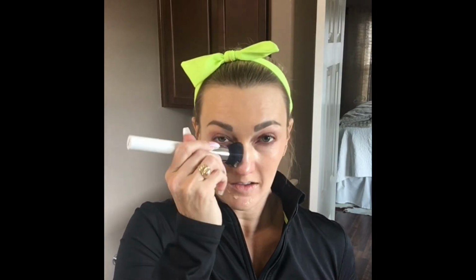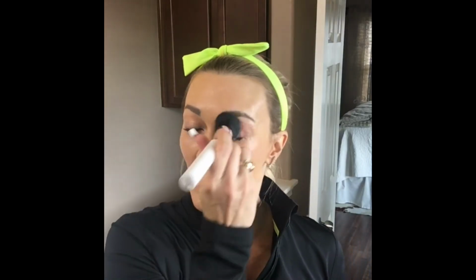So you guys can take this and put it on probably in less than 60 seconds. I like to gently tap it on under my eyes. Make sure I tap it on everywhere. Again, I really like to just blot it in so that it's really absorbing into the skin and giving me a nice little coverage. It gives your skin such a nice glow and really makes the biggest difference from going barefaced to actually taking 60 quick seconds out of your day.